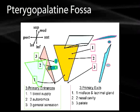So we're going to have 3 entrances as well. Those are all in green. That's going to be bringing in blood supply through the pterygomaxillary fissure, autonomics through the pterygoid canal, and general sensation through foramen rotundum, which is going to be V2. Then you're going to have 3 primary exits where all 3 of these things leave together through the pink exits.